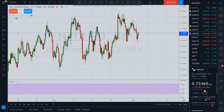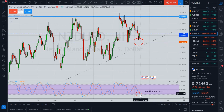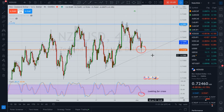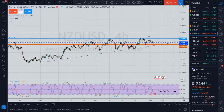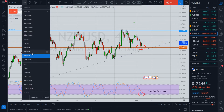Let's start with New Zealand dollar USD. I was looking for the blue line across the red line, and we got that. So, what are we looking at? Here was the entry. I was looking for a long on the 4 hour. You can see there was a nice uptrend going on, and that momentum candle that I was looking for happened.